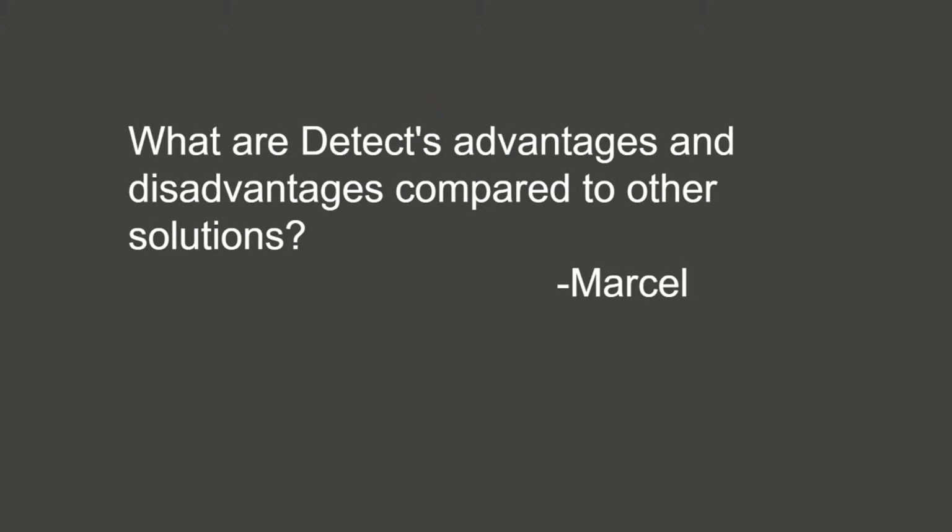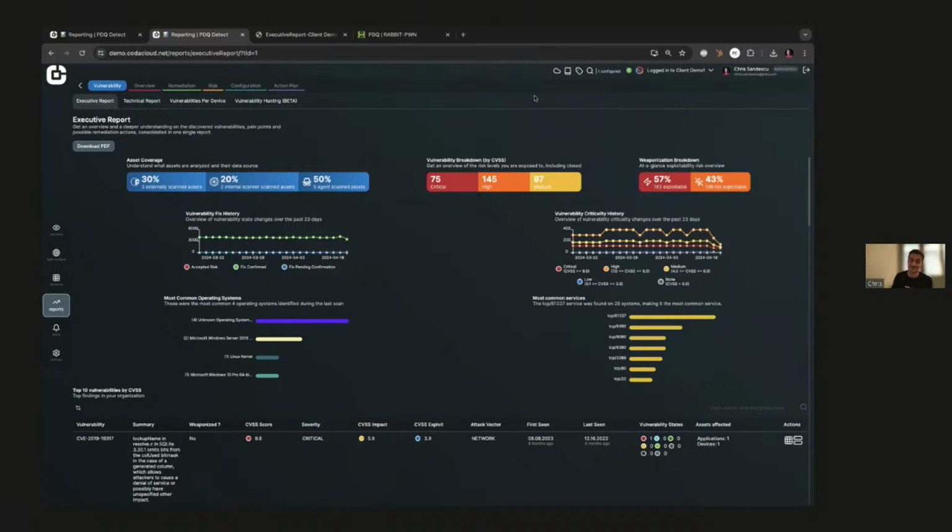What are Detect's advantages and disadvantages compared to other solutions? Marcel, is that the bot? Or? Yes, that's Marcel bot. That's a Marcel bot. Yeah. One of his 10,000. Yeah.